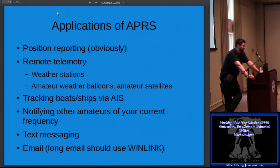A lot of people use it when they're traveling to notify other amateurs of the current frequency they're on, so that if I'm driving along and I start seeing a packet on my radio, I'll see the guy's call sign, first of all, but I'll also see that he's monitoring a certain frequency on 2 meters. So if I want to talk to him, I can tune my radio to that frequency, and we can get in touch. As I mentioned before, you can send text messages over the network pretty much exactly like a cell phone. The only difference is that whereas SMS has a 160 character limit, APRS I think has a 128 character limit.